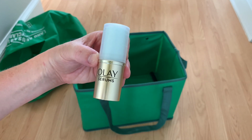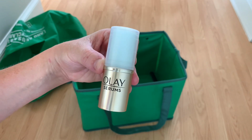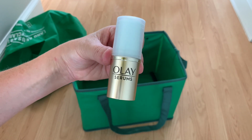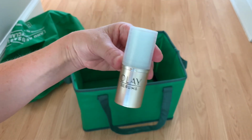Olay products I've used for years, and I couldn't believe they sell these for $4 at the dollar store. I think these are $15 on Amazon, something like that. I haven't seen them since. I only bought the one, but I hope they bring them back because I'd like to buy a couple more. They're absolutely amazing. If you see it, grab it.